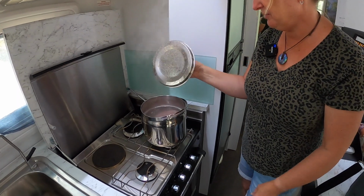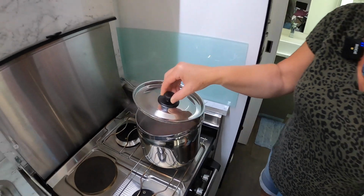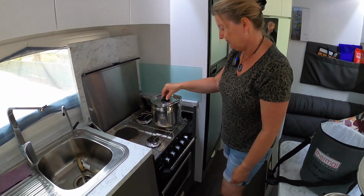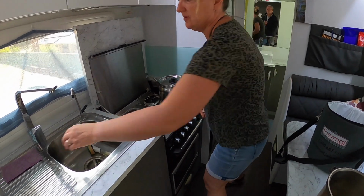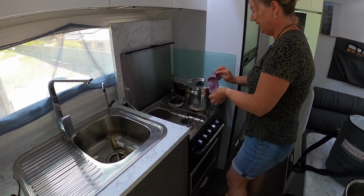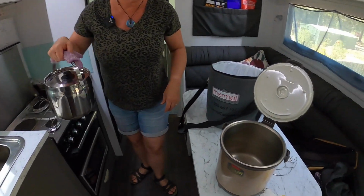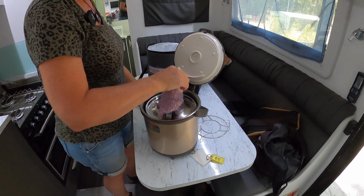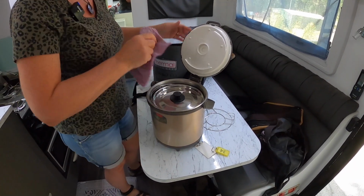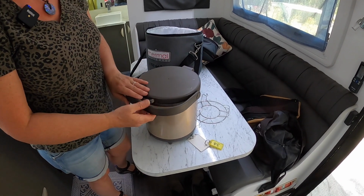Okay, so after 20 minutes, that's what it looks like. Basically it's just boiling away, or simmering away there. So make sure the lid's on, turn the gas off, pick it up by the handle, everything, and then put it in. It's like a massive thermos flask, so you put it in first of all, shut down that lid properly.